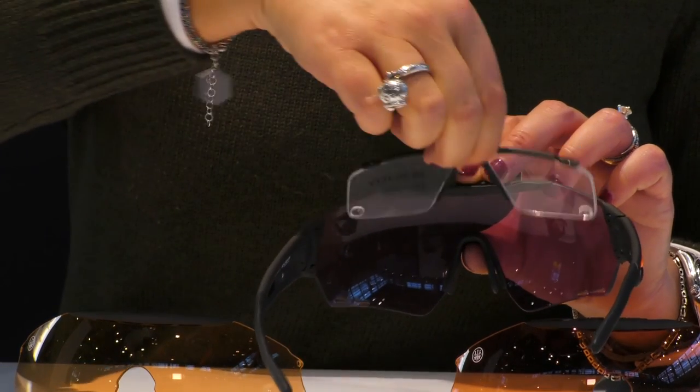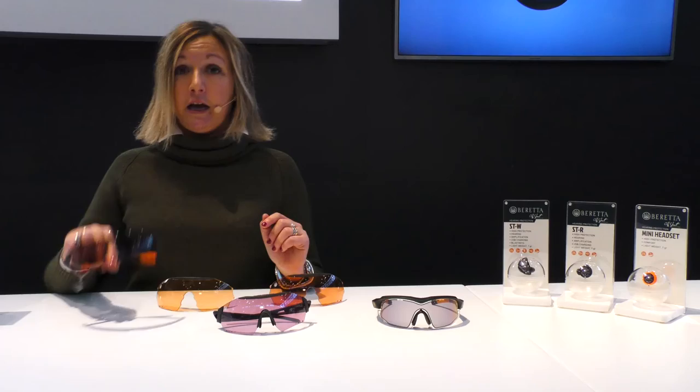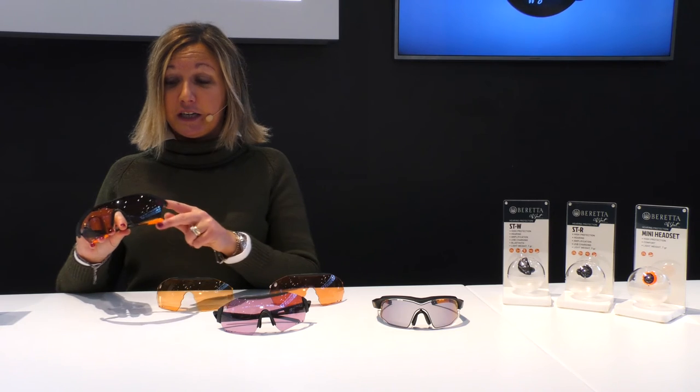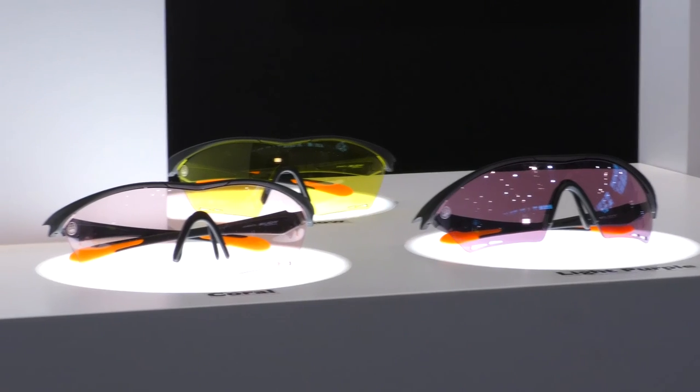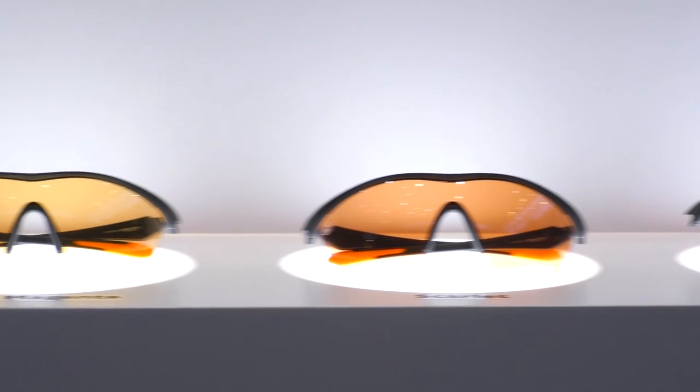The other eyeglasses that we want to present here today are the Clash eyeglasses. Clash eyeglasses are available in 8 different colors, and they are really light and comfortable.